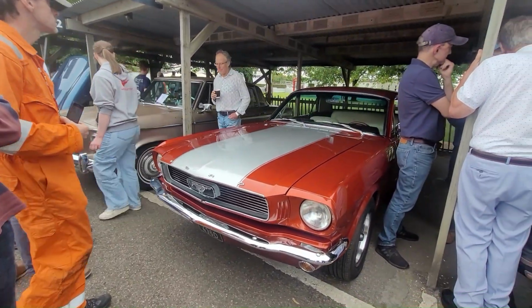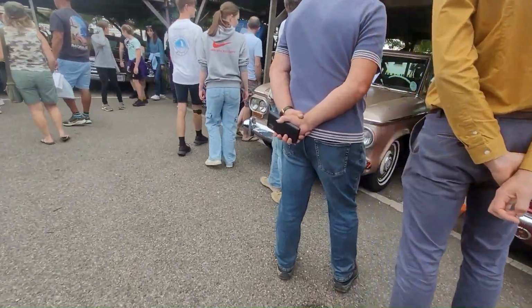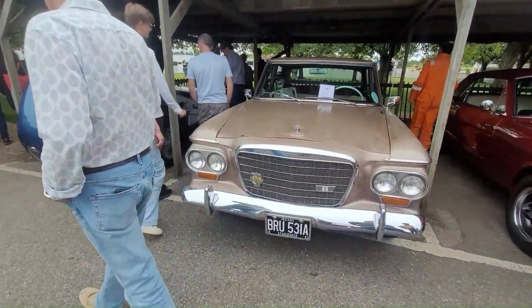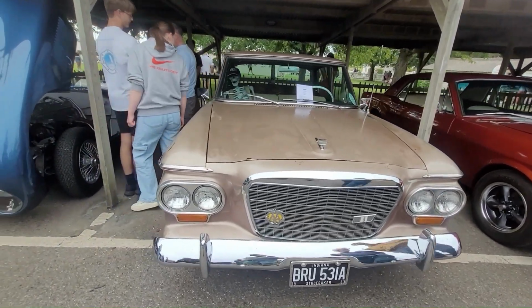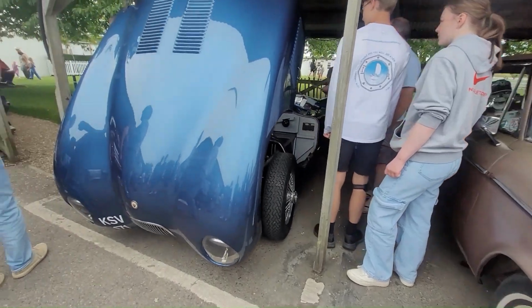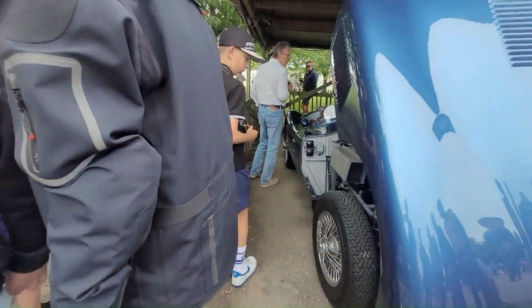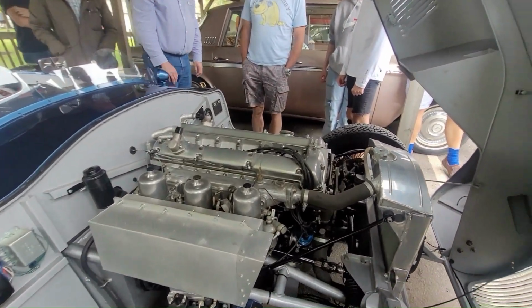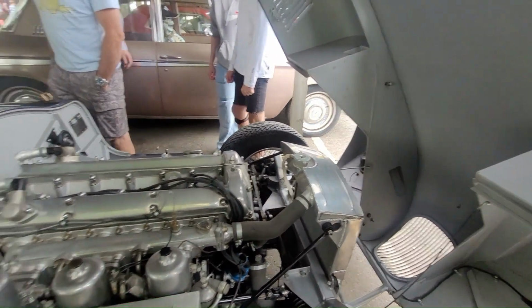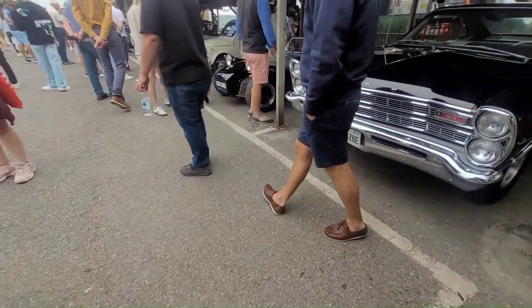It's a Mustang. And the next one's an American car, and I'm guessing it's a Studebaker because that's what it says on the bottom of the number plate. But other than that, I have no idea. When I get through the people, street engine. I can't remember what it is. Possibly a V8. But I don't know what sort of vehicle it is.